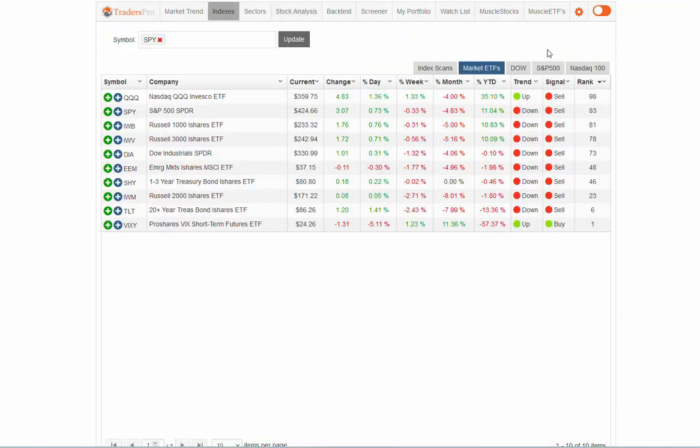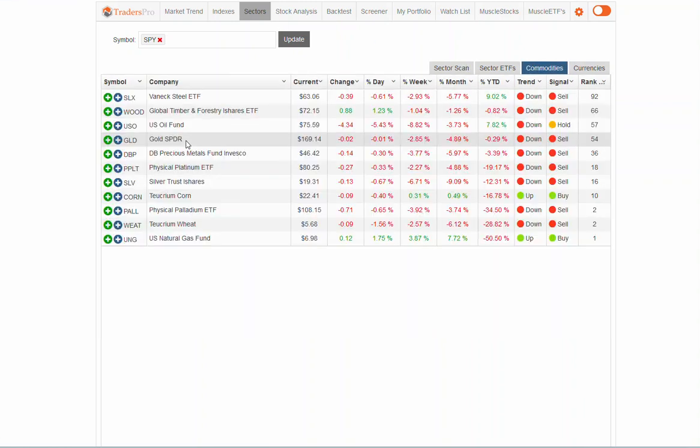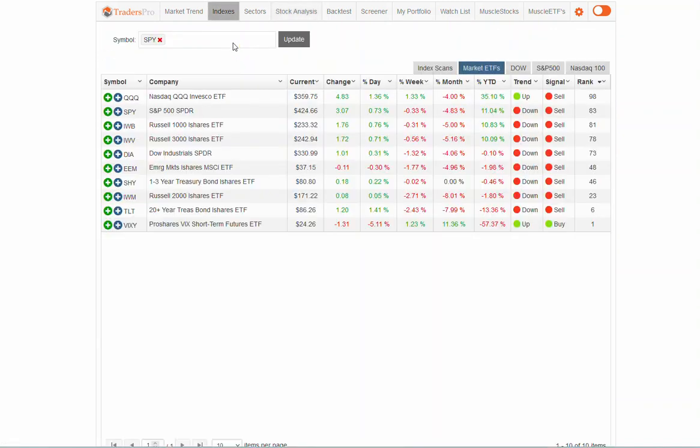Also, if we go to sectors, go to commodities, go to USO right here, we'll take a look at that and see what's happening with USO. You can see yesterday oil was down 5%, slicing. That's a good thing. I do not like to fill my truck up right now and spend $95 on gas. So this could drop down for all I care, clear it off the table back to $10. That would be fantastic.